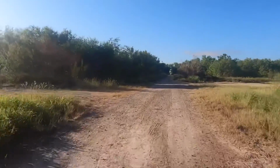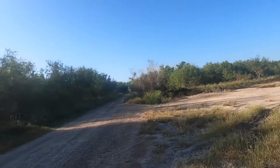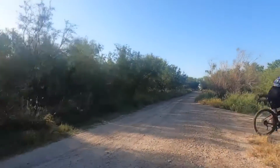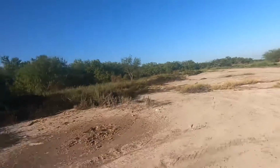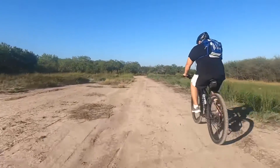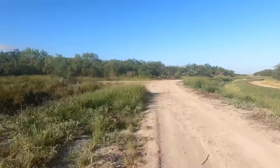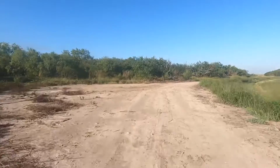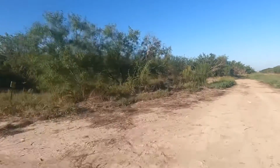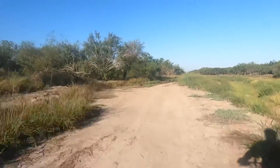Up here, we're going to take a little turn. There we go. And then there's my buddy going right in front of me. Let him pass. That's my rock hopper he's on. We might be getting a new bike later today. I think we're going to go for a Marin. Not really sure. I was actually looking for a gravel bike, so maybe something from Specialized. But for now, we're going to hold off on buying a third bike on my end.